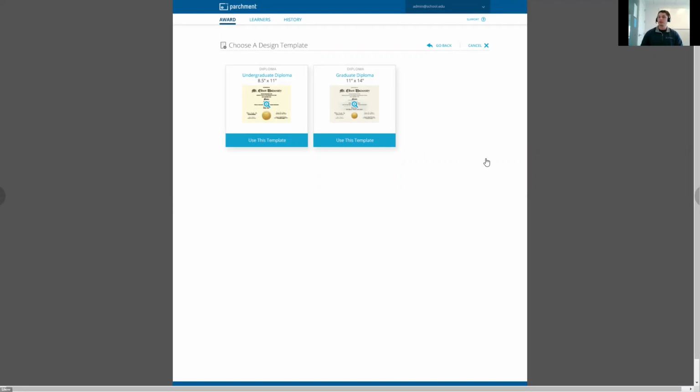And then here you can choose the template, right? Earlier we saw that there's two different diploma types. So here, this institution has an undergraduate diploma and a graduate diploma. Parchment actually collects your sample diplomas and will be able to match and recreate those diplomas. So here, you're just selecting what group of students you want to issue those to.